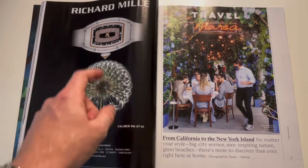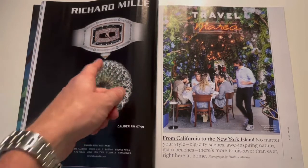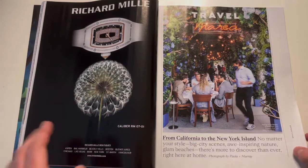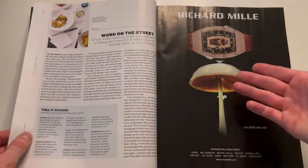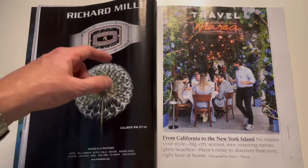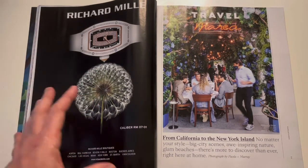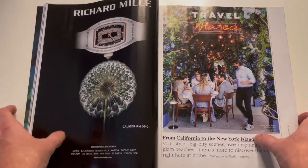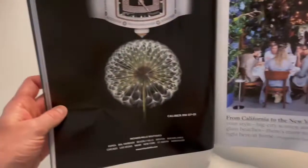I'm not gonna lie, I cannot imagine how much they're actually spending on advertising in these magazines, but I feel like it might be some overkill, because what's incredible is that when you turn the page, you get another Richard Mille advertisement. But anyway, yeah, this is the 0701. We've covered it at length in this kind of style of video. I think it's a really beautiful watch.